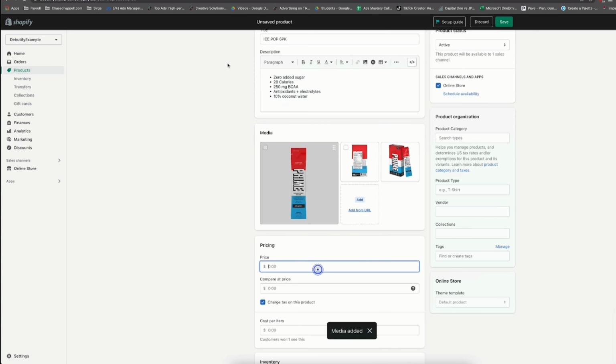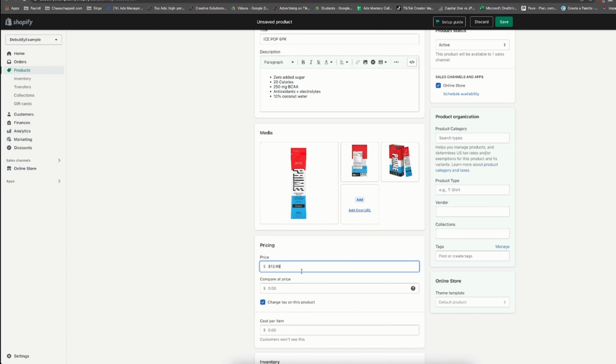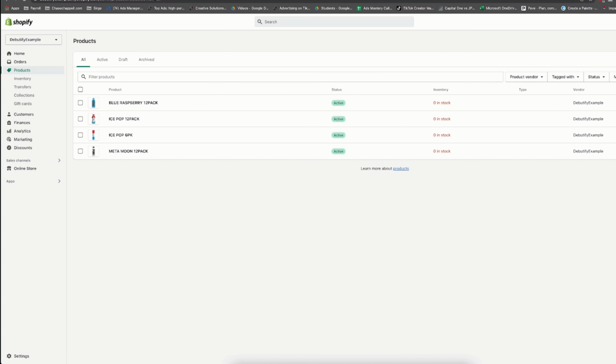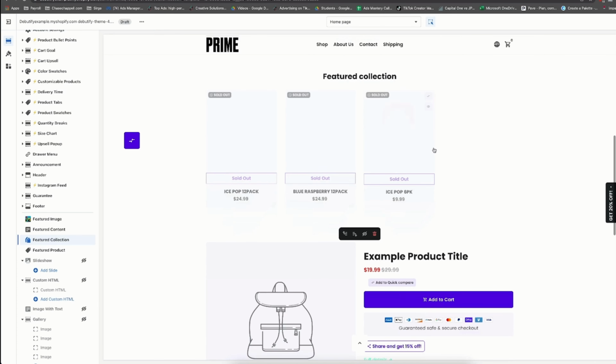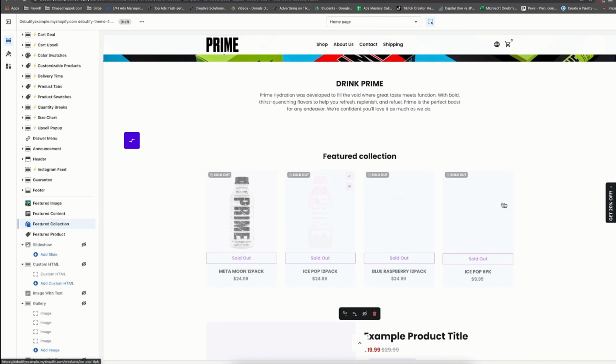Then we're going to add in our images here, and we're going to break down the actual price. $13.99 is a really weird price, so we're going to go ahead and adjust that. And then you're going to want to complete the rest of this information that's relevant to you. And then once we added our additional products here, we can go ahead and continue building the site. So we'll go ahead and select our collection. So now that we've selected our collection, we can see our actual drinks and our specific supplement.